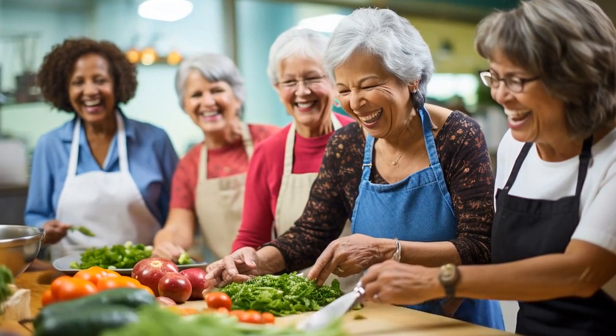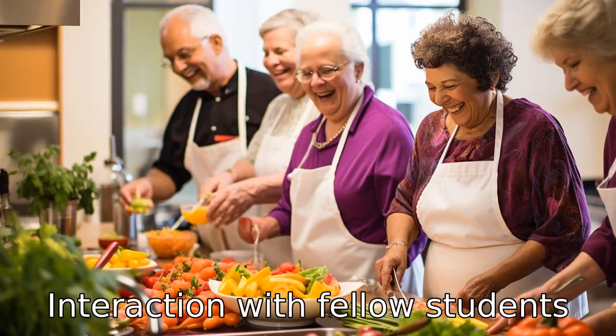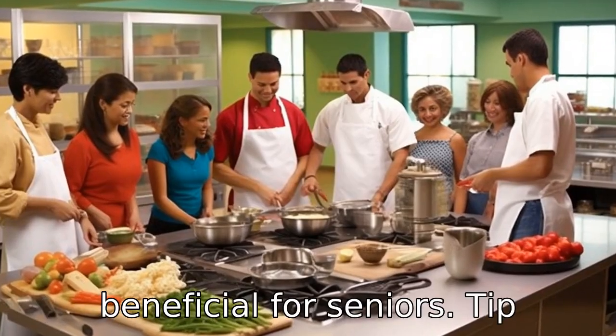Tip 7. Look for interactive classes. It's not only about learning how to cook dishes. Interaction with fellow students adds enthusiasm and fun to learning. This can also provide a sense of community, which is beneficial for seniors.